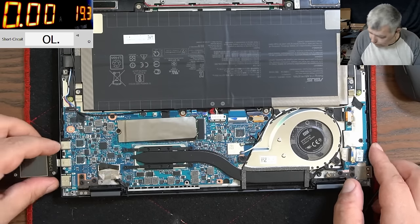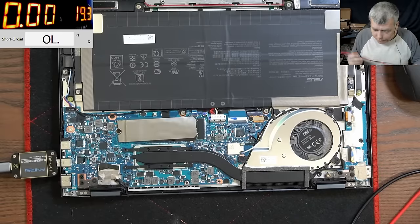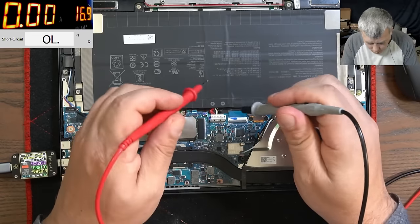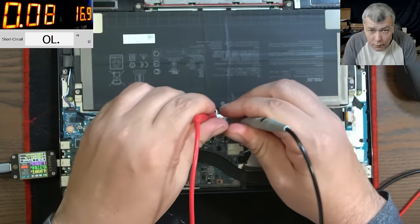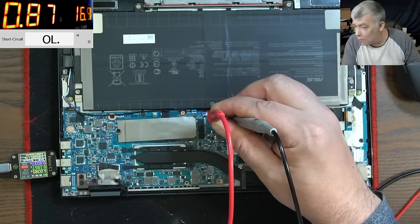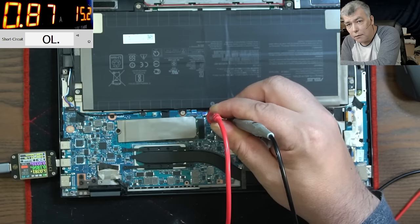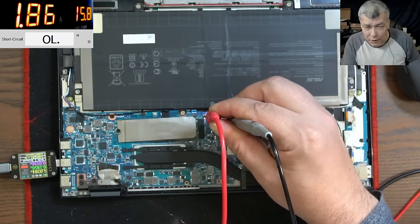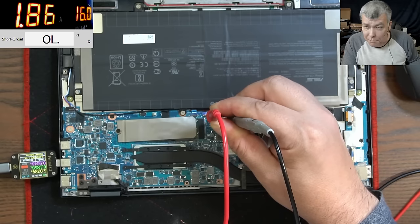Okay, let's come with the power supply because I don't like to work with discharged batteries. Let's charge the battery a little bit, and the battery is taking 800 milliamps. Good, let's raise the current. Yeah, 2 amps, yeah, 1.8 amps. Let's charge the battery a little bit.